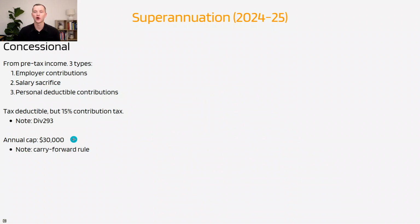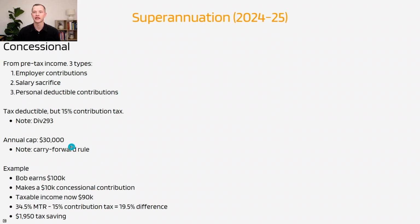There is a thing called the carry forward rule. What that means is if your balance is under $500,000, you have access to what's called the carry forward rule for 5 years prior. That means that it's not a use it or lose it anymore. Previously, if you hadn't used your $30,000 or $27,500 or whatever it was in those years, you kind of lost that. So it effectively means that if you're in a position where you have a windfall or you sell an investment property and you want to save tax in that year, there could be a tax opportunity to make a larger concessional contribution.